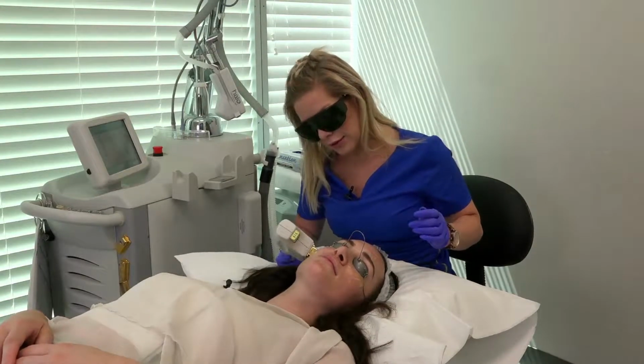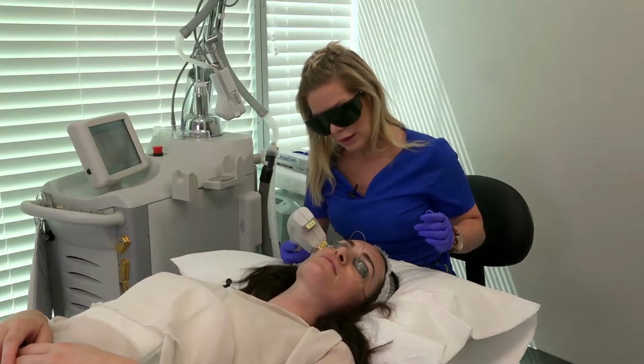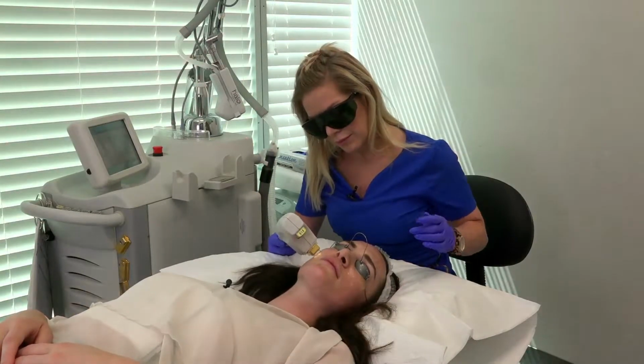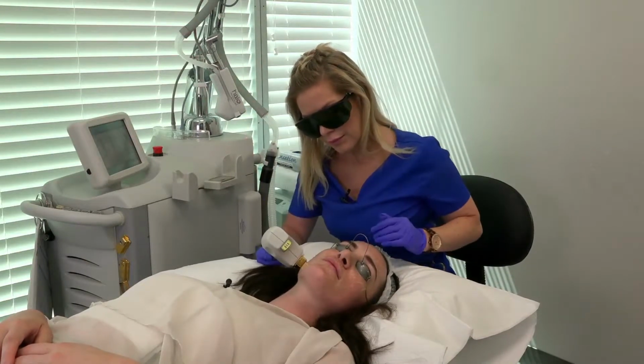And what this does is it produces, in a way, it's kind of like a laser, except that how the light is produced is with very, very bright flash lamps. And then we use filters so that the frequencies of light that we don't want to come out through our device handpieces is filtered out. It finds pigment, it finds areas of redness, and it finds water within the skin.